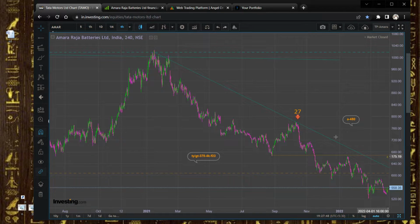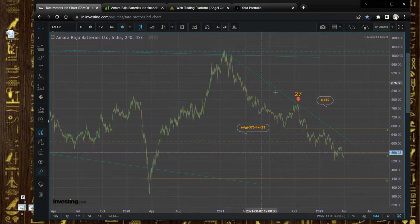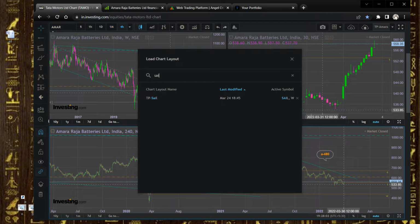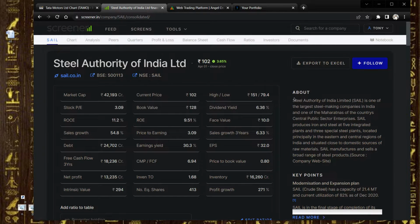All right, so the fourth one is a steel stock, and it's one of the most famous steel businesses in the country. Currently, the price is close to the book value, which is a good sign.